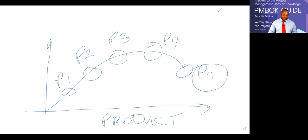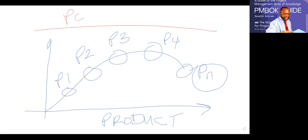So imagine a building. P1 is the initial construction. P2 is you do some refurbishments. P3, more refurbishments and technology updates. P4, maybe building another wing. And then PN, after so many years, it's going to get to the end of its life, right? That's the idea. And then we show that we could bucketize these at a higher level as a program. So you could have programs at this higher level. Let's say all that's program one, and all this stuff here is program two. And the idea is we could authorize programs and projects for a product.